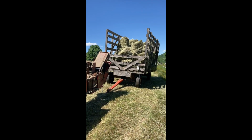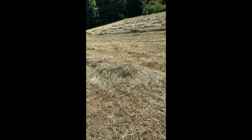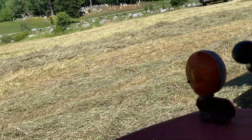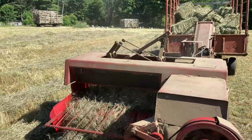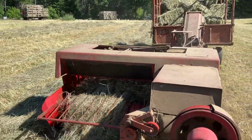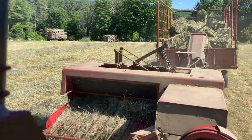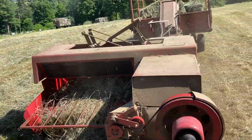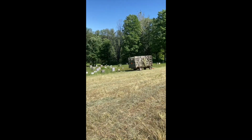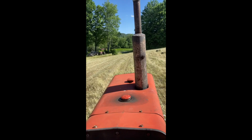Game on. Well, wagon 1 didn't take very long. Wagon number 2. I don't know if it's all going to fit on the third one. Might need 4. Wagon, 2 wagons, 3 wagons, and a couple on the ground. 279, not bad for this hill.